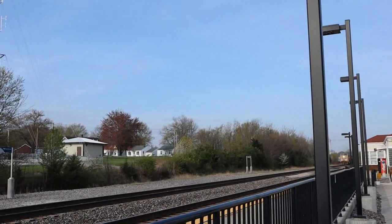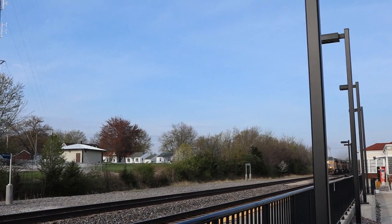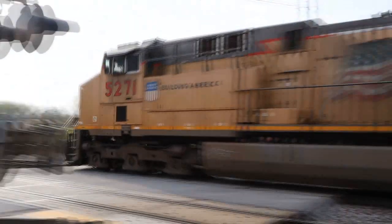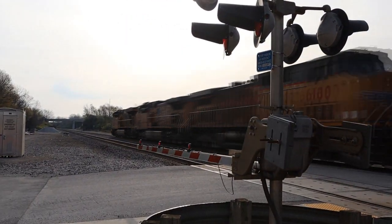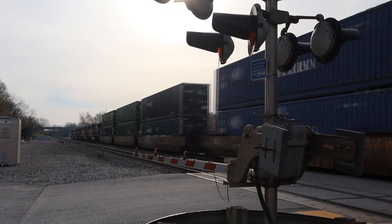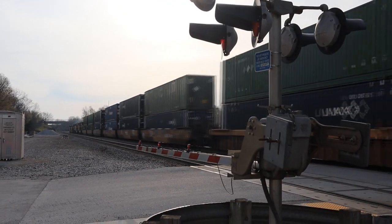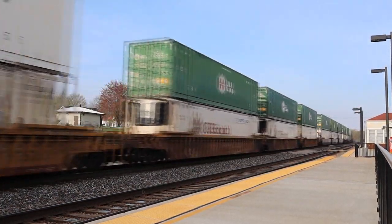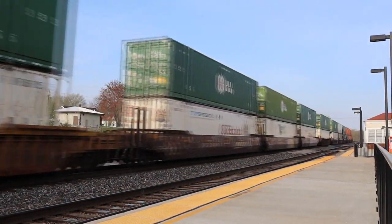I got to the station on day two of my La Plata trip, but didn't have time to set up properly. Eastbound Union Pacific train FZCIG4 was already there. It's not uncommon to see UP trains using trackage rights through here.